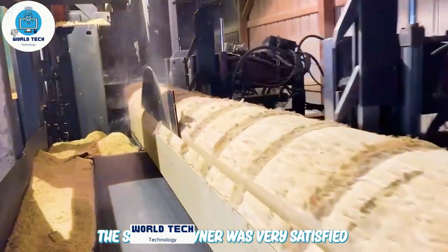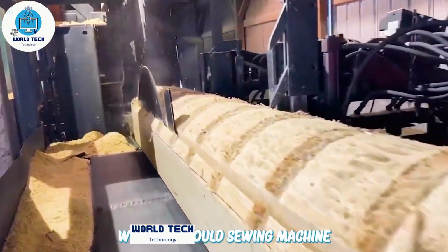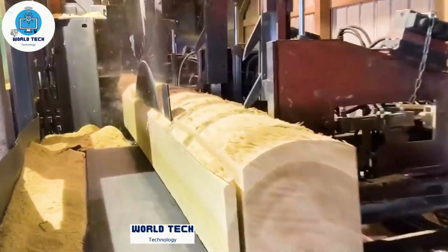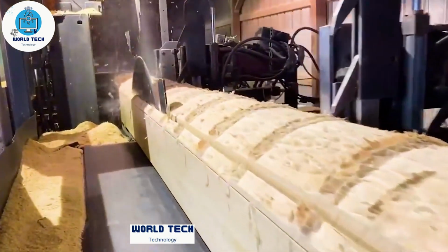The sawmill owner was very satisfied with this wood sawing machine. It can tear through a 14 to 16 ft tall poplar tree to complete a load of lumber in time for the holidays.